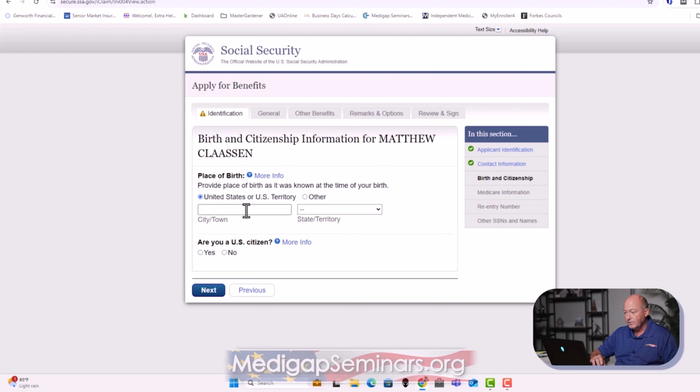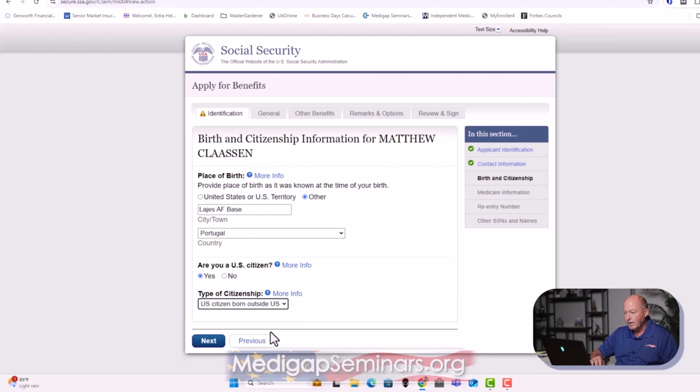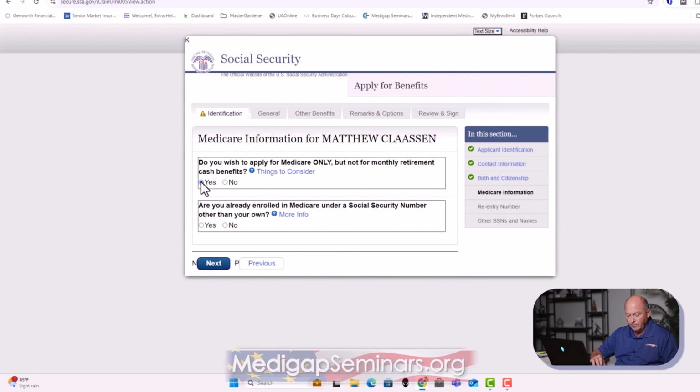Yes, you do have to be a citizen or legal resident to get your Medicare. This is finally where I wanted it to be. I get to see or confirm that I am applying for Medicare only, and this was a big relief for me. And that brings us to a next very important spot.